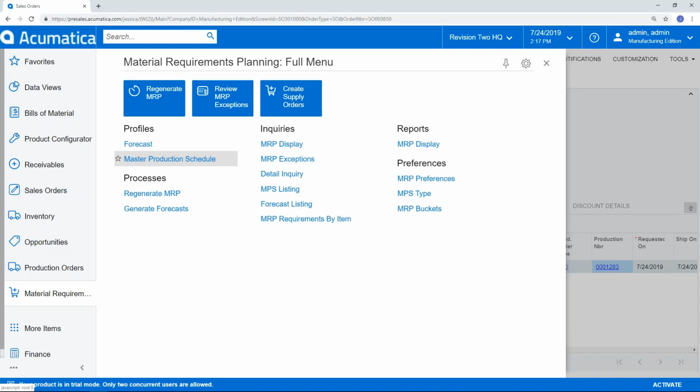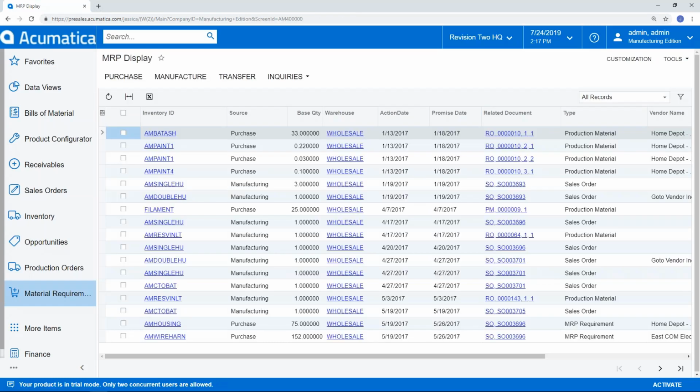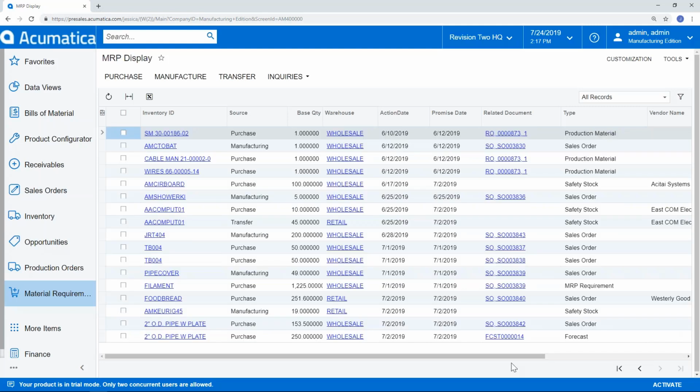So we can include that. And we're also going to look at all existing sales orders and production orders. Beyond just those sources, we're going to take into consideration lead times, mins, maxes, safety stock, and the result is this MRP display screen, which is all of the suggestions that Acumatica is making for purchasing and production. So this would be your schedule to help you with just-in-time inventory.